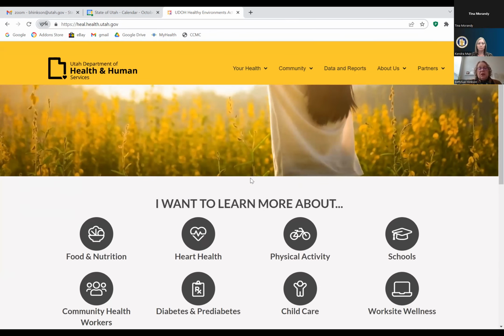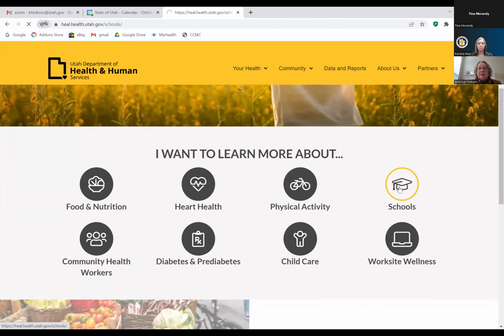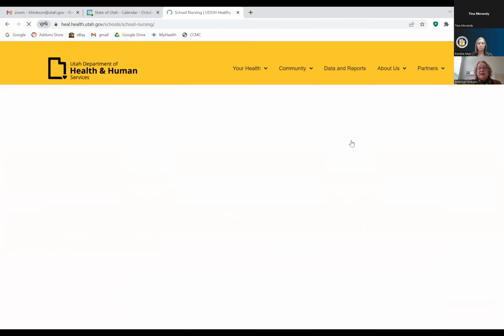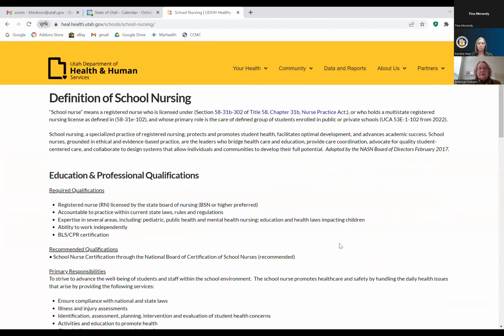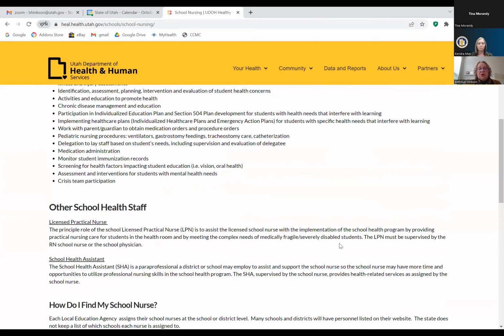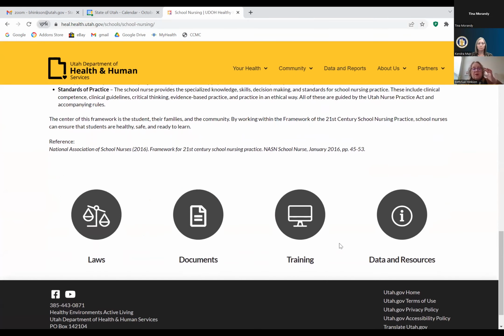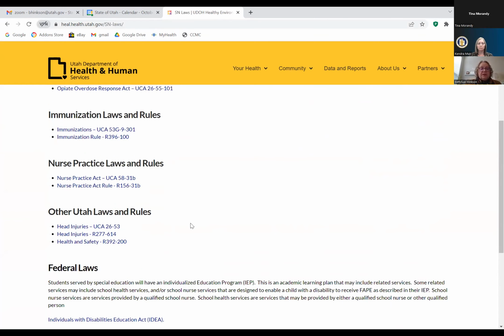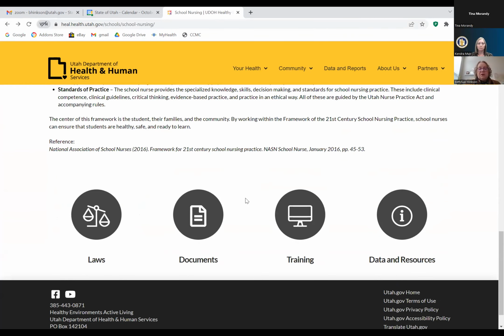So when you go to their landing page, you would click on schools here. And then you would go into the school nursing side of it. Even for schools without a school nurse, this is where everything's going to be found. This first page has just information on school nurses, and the links at the bottom are the ones that I want to show you. So the first one will take you to all the laws we've gone over, and any other laws that might be pertinent to the school you can find there, and those are hot links, so you should be able to get directly to them.